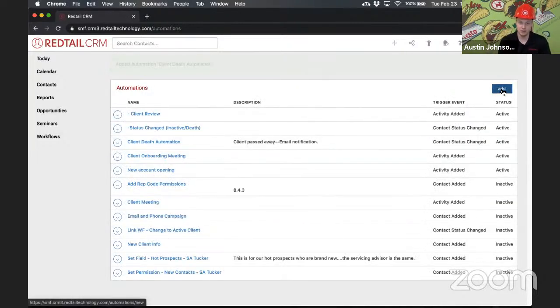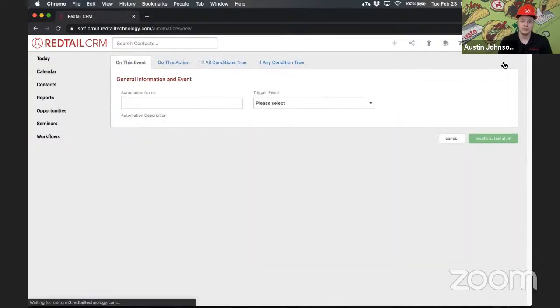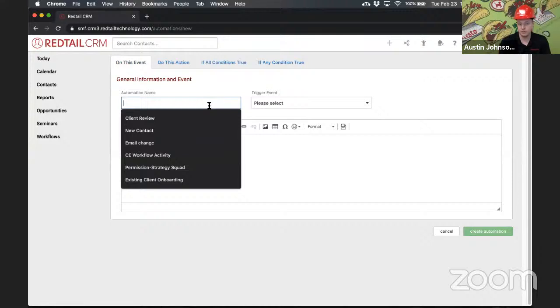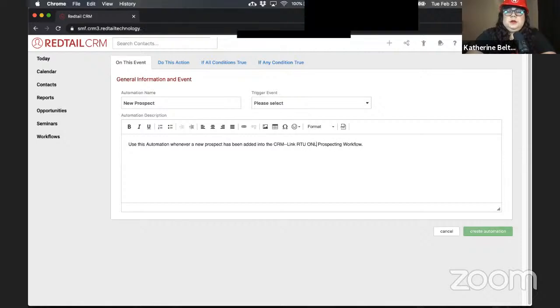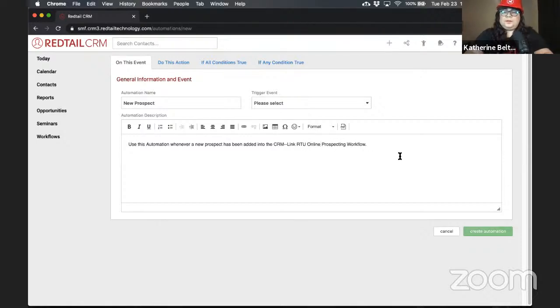I want that to happen automatically. So I'm going to do another example of an automation, and let's go ahead and do the same process. So we're going to add, and let's give it a description. Title. And let's tell the description: when a new contact is added, or excuse me, not contact, let's do prospect. When a new prospect is added, link prospecting workflow. Actually, I'm going to make it even more specific. All right, very detailed description. Yes, that's going to help us remember exactly what this does.